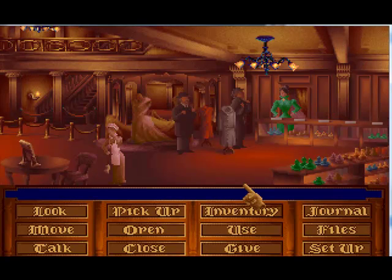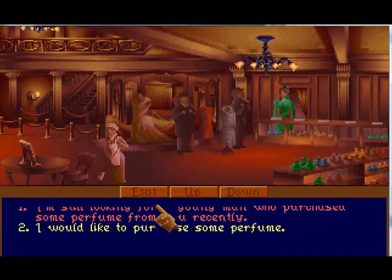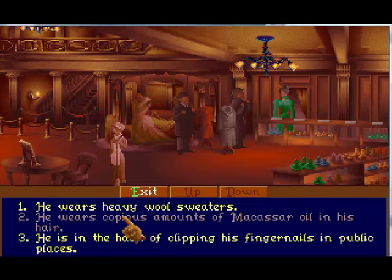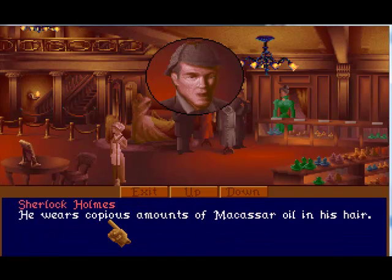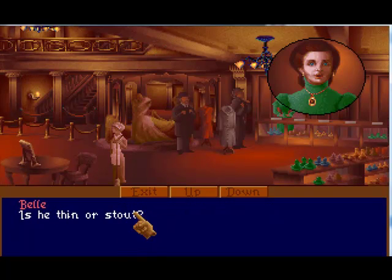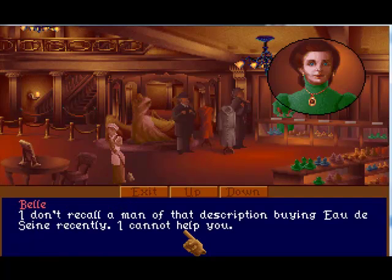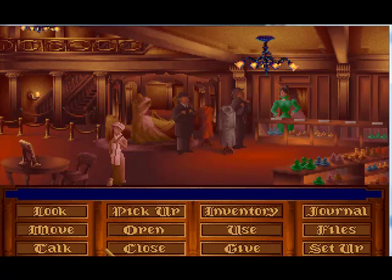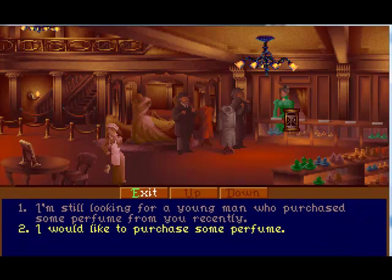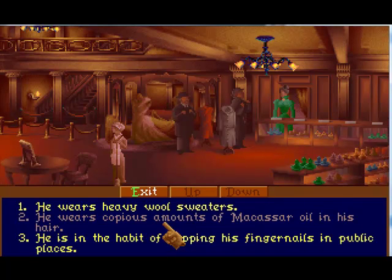Okay, apparently I did something wrong. Let's try this again. Copious amounts of Madagascar oil. Very tall. Is he thin or stout? Fairly obese. Kitty, stop it. Okay, let's try this again. What am I doing wrong?